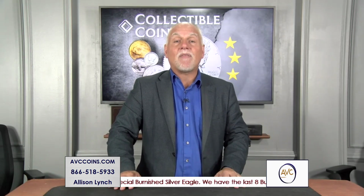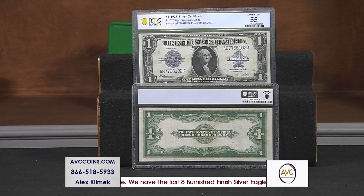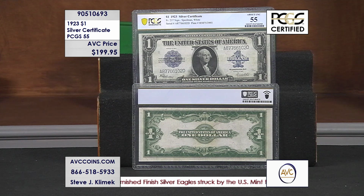I love collecting coins. It's been in my blood my entire life. But most of us carry the other, which is the Treasury's version of coin, which is called currency. And tonight, I have the last of the jumbo notes, the big notes from 1923. But look at the quality. These are beautiful, as it says in the upper right-hand corner, about uncirculated AU55s.